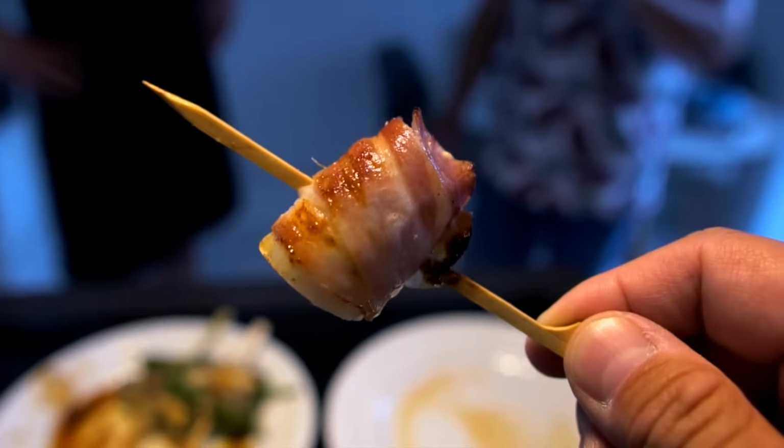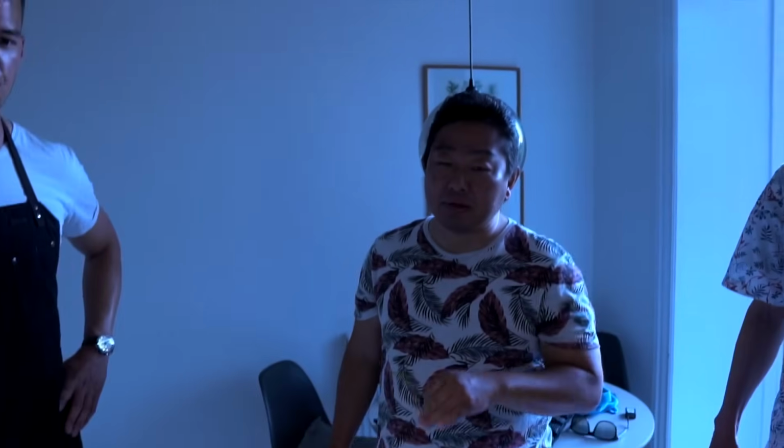It's good that the asparagus is cooked all the way through. Nice and soft. Because they're so big. Not too soft, not too hard. Perfect with the bacon.